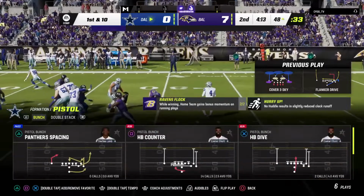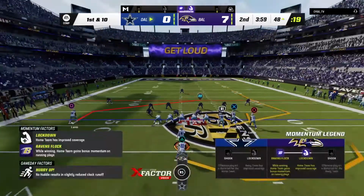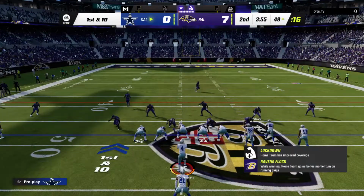Plenty of things to talk about here, partner, but to me, their defense gave up a touchdown on the first drive. How about how they're responding, coming back? That's a big 3rd down pickup to keep their drive alive.